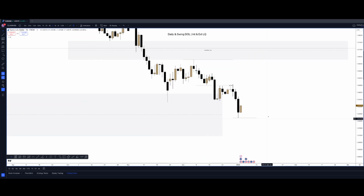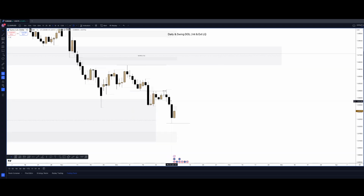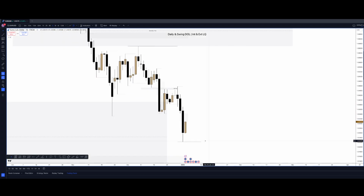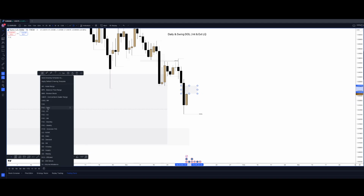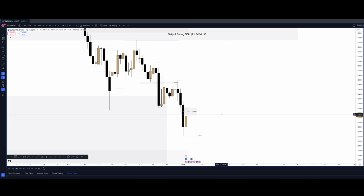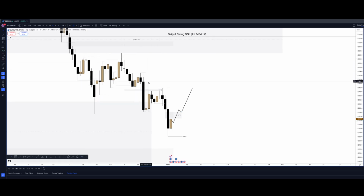If we have a look at the daily, sweep of liquidity, impulse move to the downside, creating fair value gaps. And we've seen Friday close with an inside bar. Okay, so again, I'm going to map this one out now, just given that we want to see what Monday has to offer. If we see strong momentum on Monday, come up aggressively, close above there, my next drawn liquidity would have to be this high. Okay, from that point, this is all pretty low resistance liquidity.